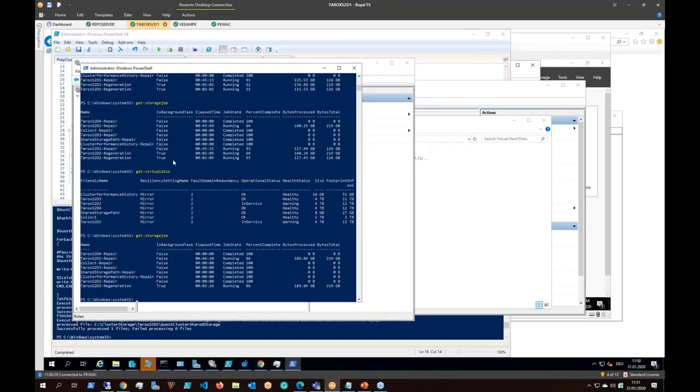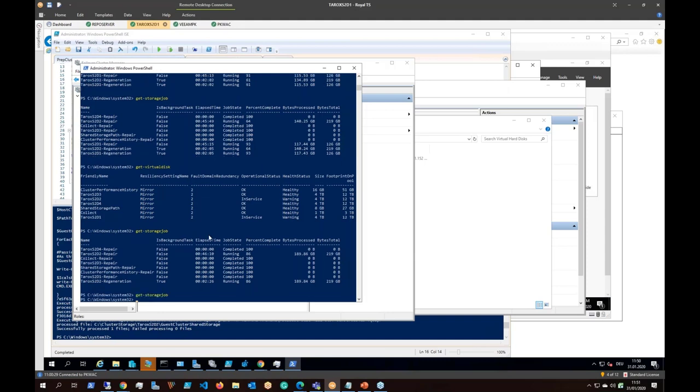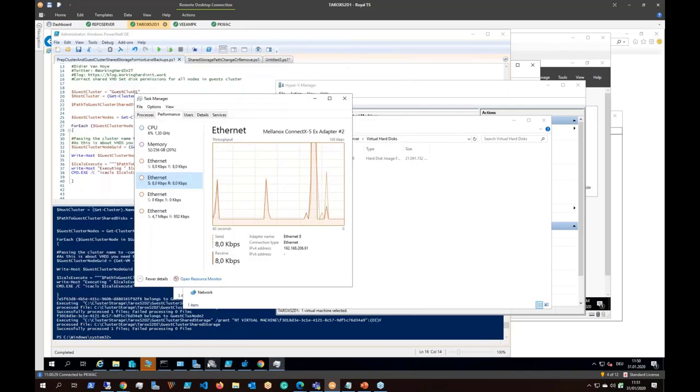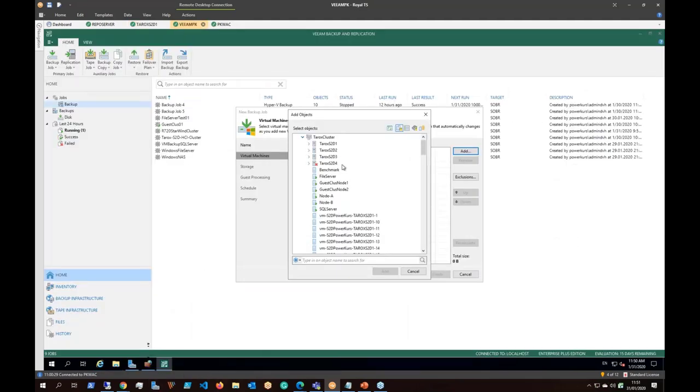Meanwhile, I'm going to have a peek here. Let's first close this. This one is finished. That's good. Nothing happening anymore. And our restore is still going on. Of course. No, it's almost done, I think, probably. Let's see. Okay, we're here.